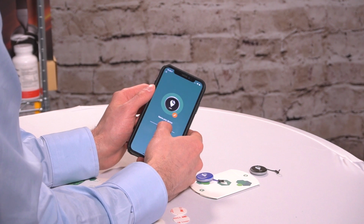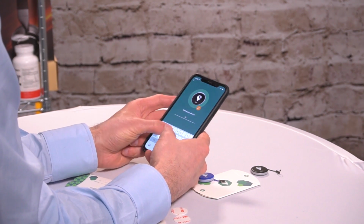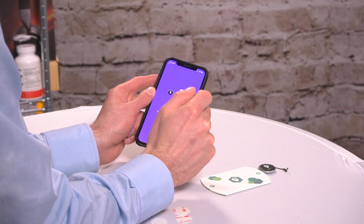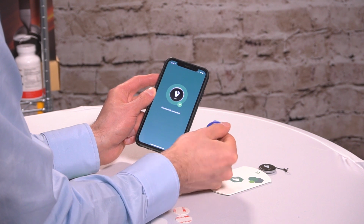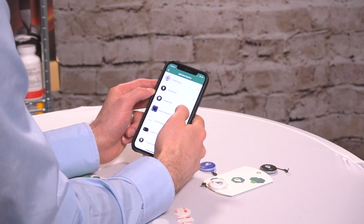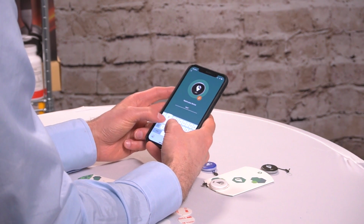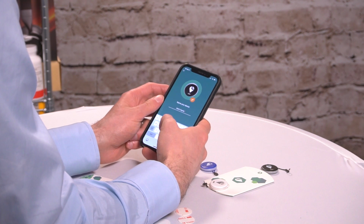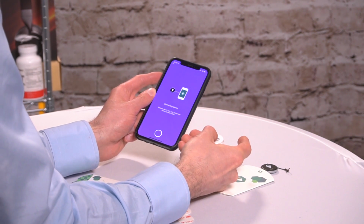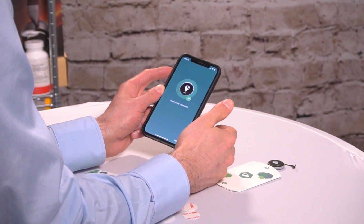We're going to add a new one right now. We're going to call this car keys. Pair it. Done. And we're going to add one more. We're going to call this one Matt's dignity. Done. Saved. Paired. Done.